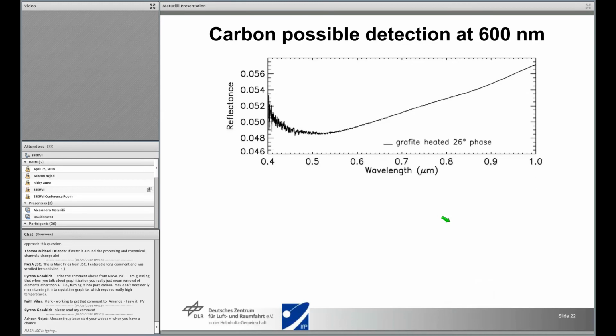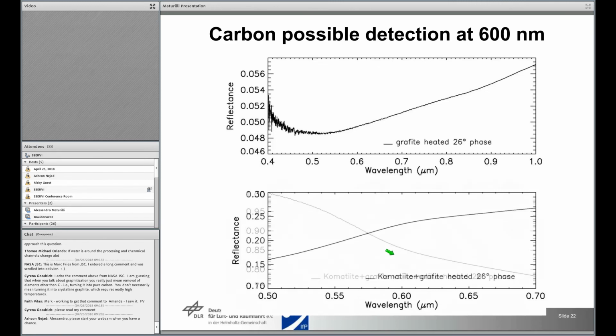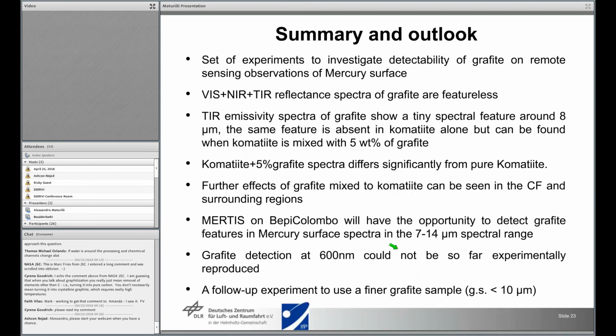The same thing we did with a heated graphite. Again, we see some hints of a band. You have to see the reflectance scale here. It's really a very faint feature. If I plot this on a larger scale, you see really a flat spectrum. So I don't see really a very deep band here. And the same thing we did on the komatiite plus graphite versus the graphite. If we do a ratio, we don't see any hints of a band around this region, and the same we don't see in the komatiite plus graphite alone.